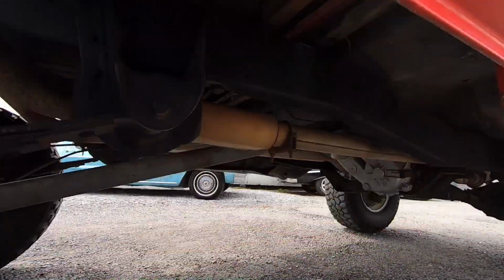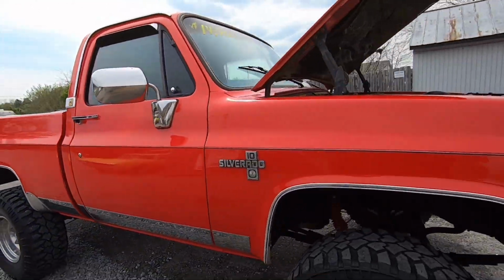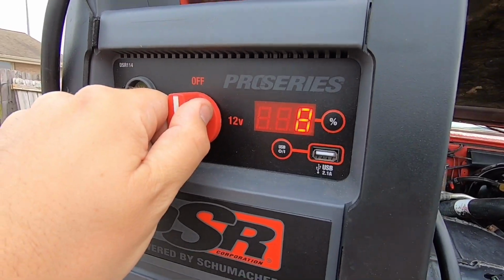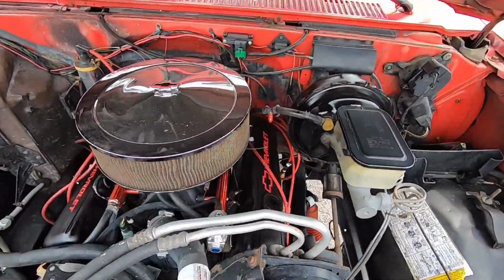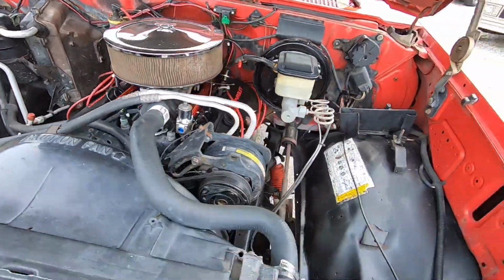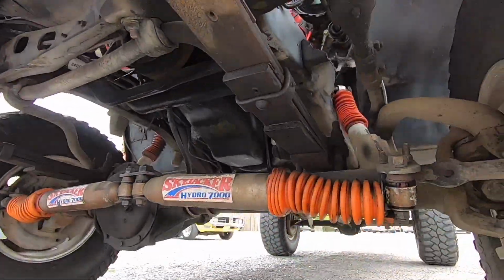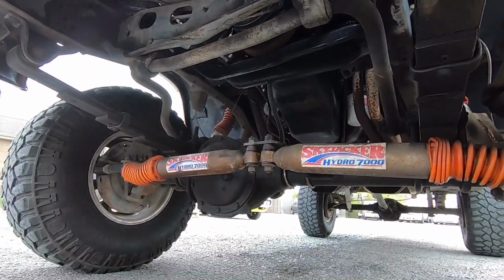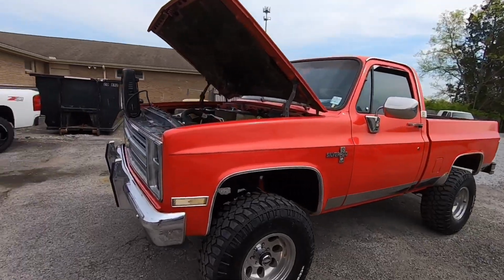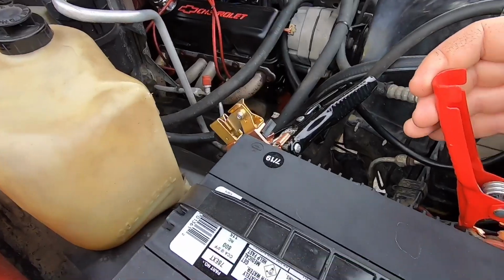Go ahead and give y'all some undercarriage shots. See, I don't believe that the alternator's charging. Showing 12.8 here. I'll go ahead and show you the motor. Like I said, my little simple test here, it's actually going up. The charge is going up. It went up 1. It's got a kill switch on it.